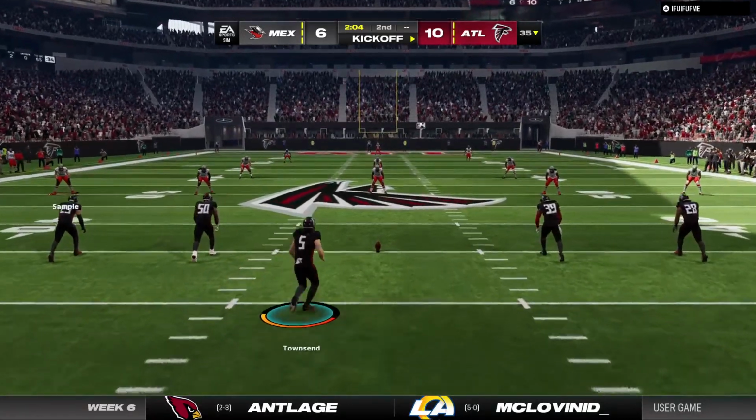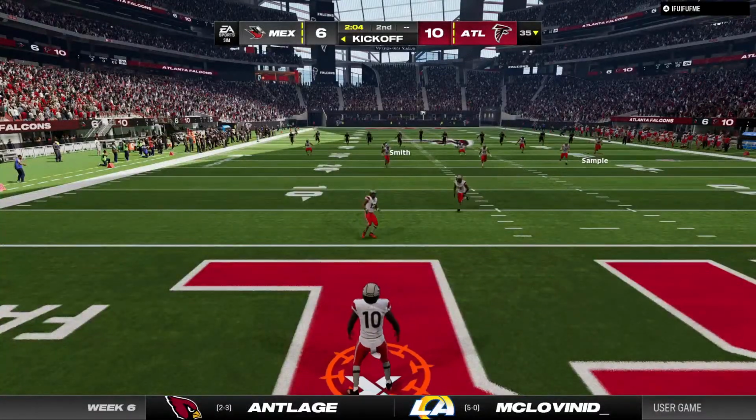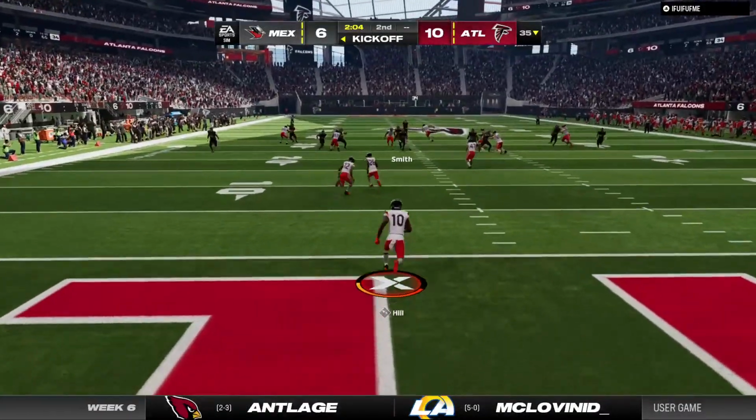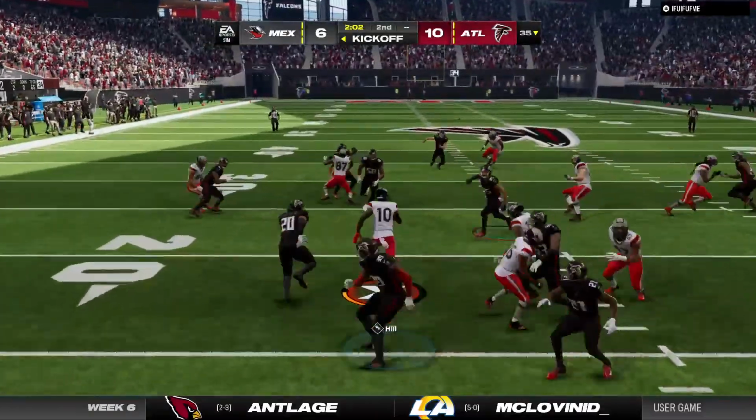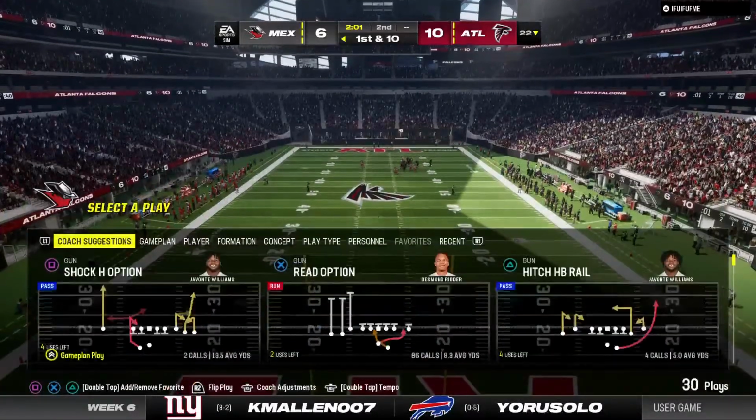Set now to kick this one away, and off it goes. Hill is going to take it out of the end zone. And he returns this to the 22.